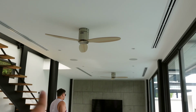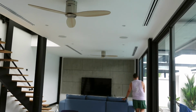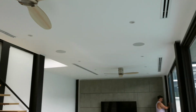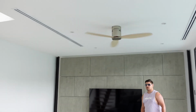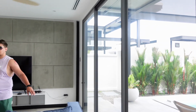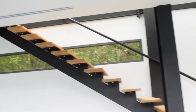This place also has a couple of fans at the top, which is really nice if you just want to cool down but you don't want to be using aircon. So you can just turn on the fans. They're pretty good, actually. This fan on the ceiling is really useful if you're opening these up, going in and out, so you don't want to be wasting aircon. What do you think? It works pretty well, just standing under it, you can definitely feel the breeze. It's good.